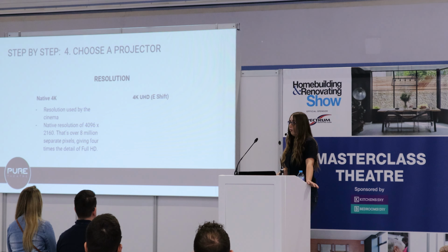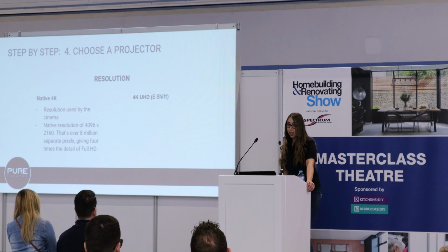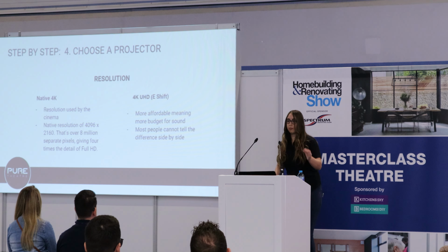These projectors will offer you fantastic picture quality, but the problem here is that a native 4K projector starts at around £5,000. And this is where eShift comes in. 4K eShift offers alternatives that use technology called pixel shifting. And this technology basically overlays two HD images on top of each other, shifts them by half a pixel so fast that the naked eye can't detect it. So it offers 4K image, but with a lower price tag.